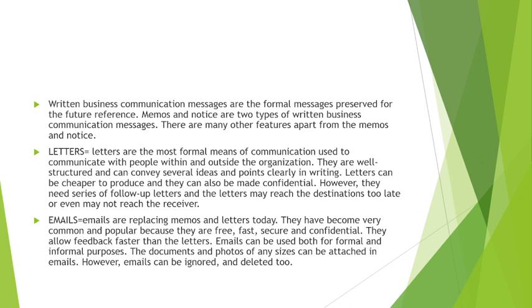Letters are the first written communication message apart from memos and notices. Letters are the most formal means of communication used to communicate with people within and outside the organization. They are well structured and can convey several ideas and points clearly in writing. Letters can be cheaper to produce and they can also be made confidential.